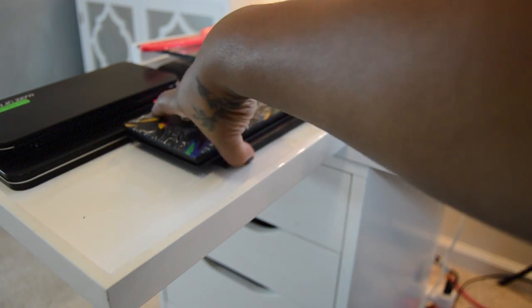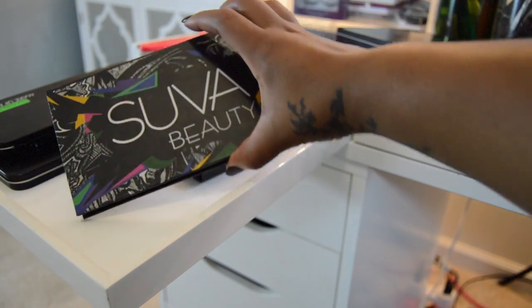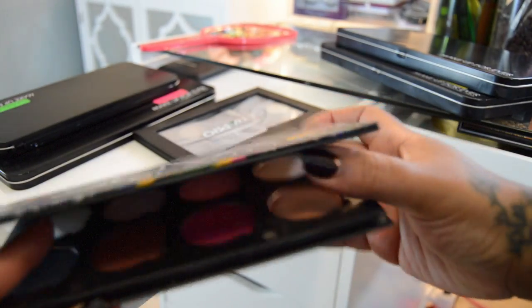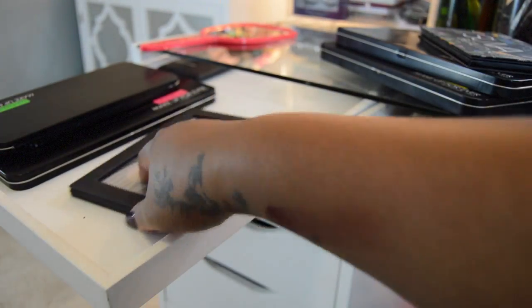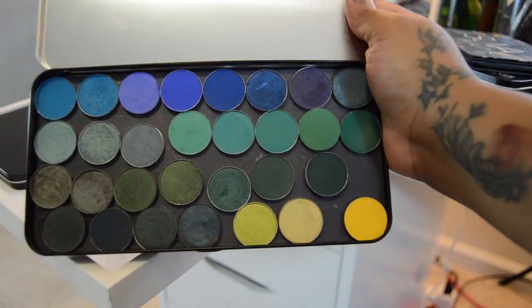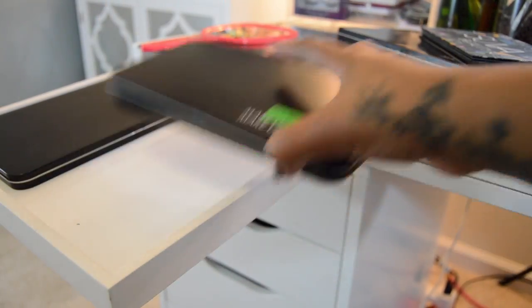All right, and so here we have the Suva palette. That's the Neutral Necessity palette. That back there was an Ofra palette that I received in a BoxyCharm. And then these are kind of like my blues and greens and yellows.